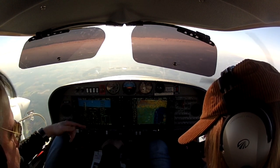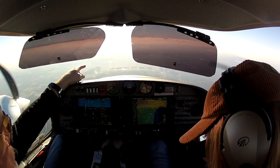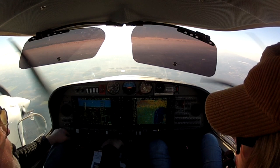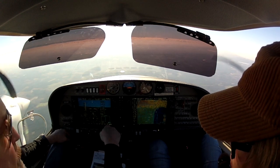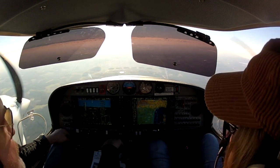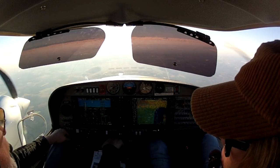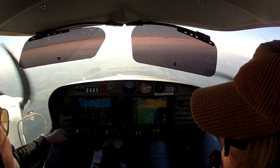The ILS approach flies with these electronic nav aids that they have on the ground that send out an electronic signal. This reads it, and that's where it gets its glide slope from. Glide slope is the path down to the ground that you want to follow, so you don't hit any obstacles and you end up right at the threshold. ILS is also very easy to fly.